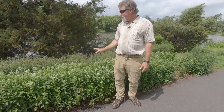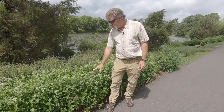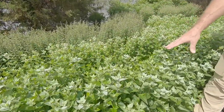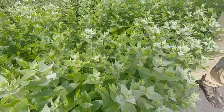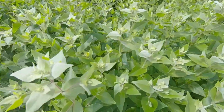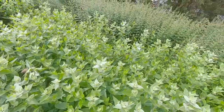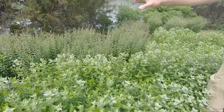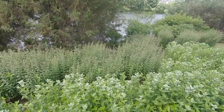Okay, so we're here at a section that has kind of held together and is in pretty good shape. This is mountain mint, Pycnanthemum muticum, here in front of us. One of the best plants for pollinators. And again, if you're trying to battle invasive species, this is a rather invasive native, and it can kind of push out some of the bad guys and establish a stand of pollinator things. And that's what we've done in this area, is we've gone with what has succeeded here.